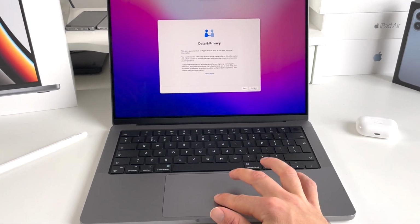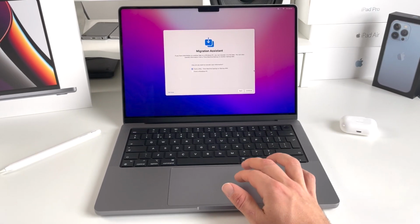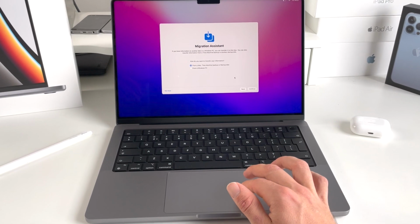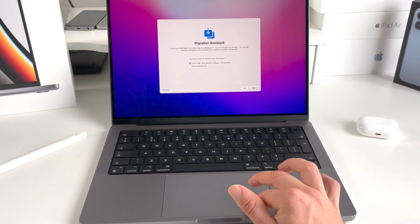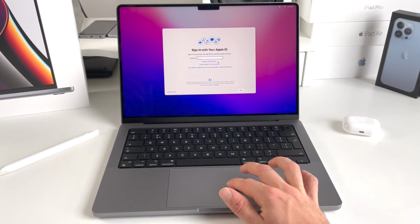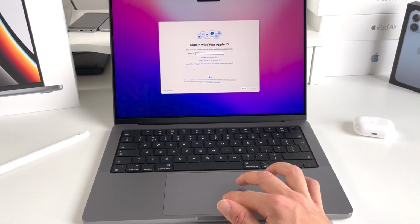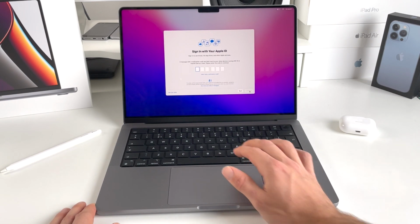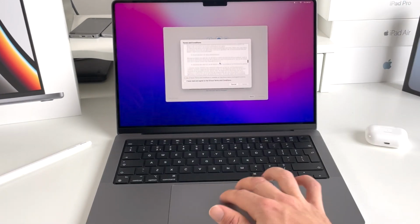You can press continue at the data and privacy section. Next, we can choose if we want to transfer our data. This is possible from another Mac, Windows PC, Time Machine backup, or another startup disk. Sign in with your Apple ID. If you don't have one, create a new one. Put in the verification code that has been sent to one of your other Apple devices. Agree to the terms and conditions.